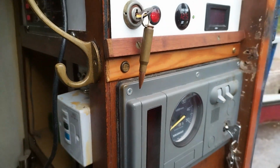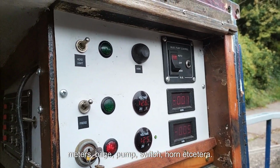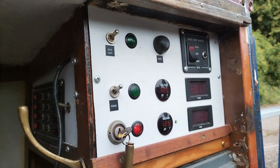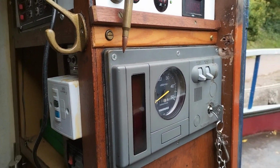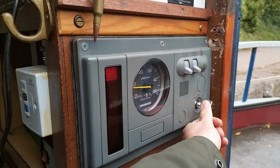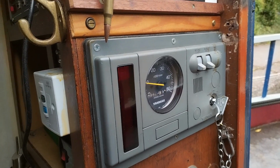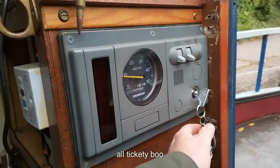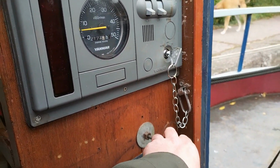Here's your engine control panels, dials, voltmeters, bilge pump switch, horn, etc. Which works, the most important bit, the horn. Got your engine control panel, as I said, starts on the key. So alternators kick in, rev counters working, all tickety-boo, and then we've got a pull cable to stop.